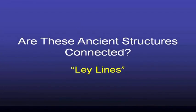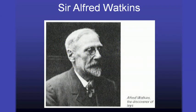And the science that will help us to understand this is ley lines. Sir Alfred Watkins was the modern pioneer to discover how ancient sites all come together on uniform blueprints.